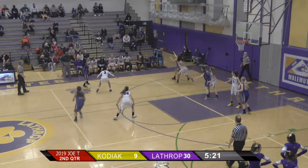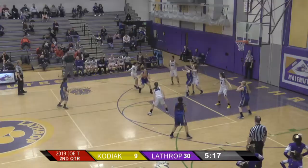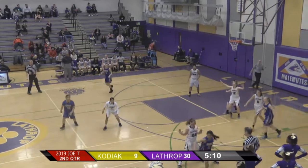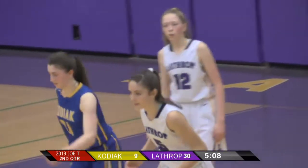Kreischer to Pruitt, Pruitt to Pasqua, Pasqua to Kreischer. There she's going in, the Malamutes are trying to defend against this, looking a little bit frantic out there, not quite sure who's supposed to be covering who. And it is out on blue, so it is Lathrop's ball going down.